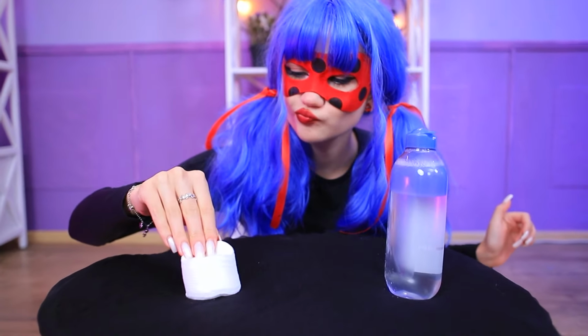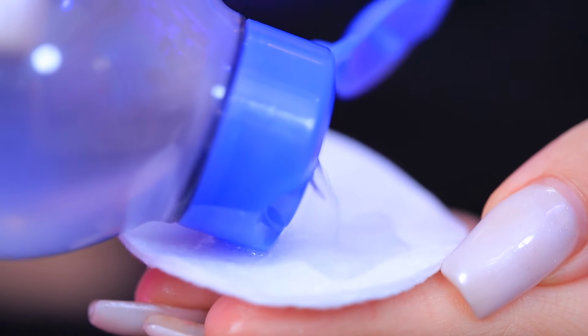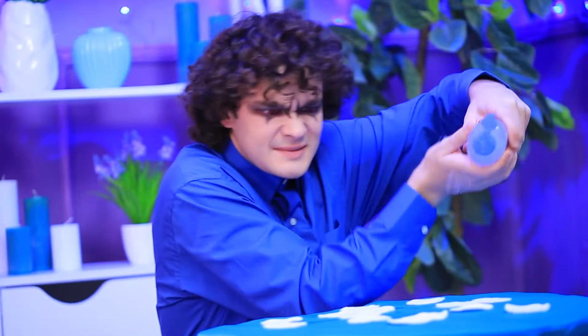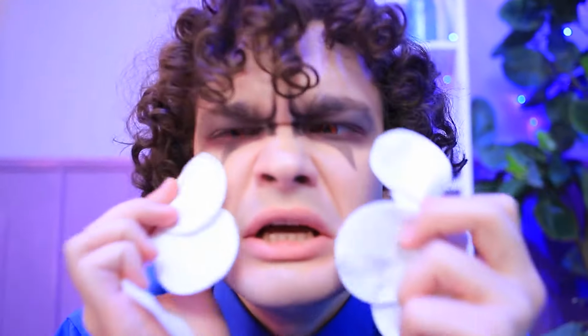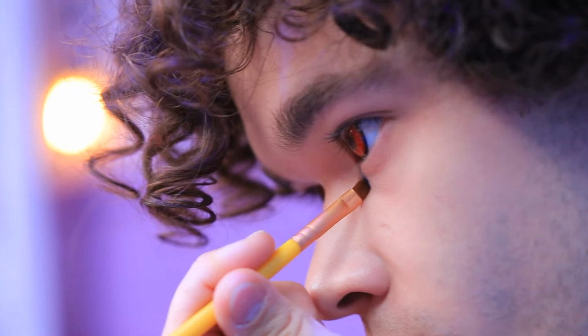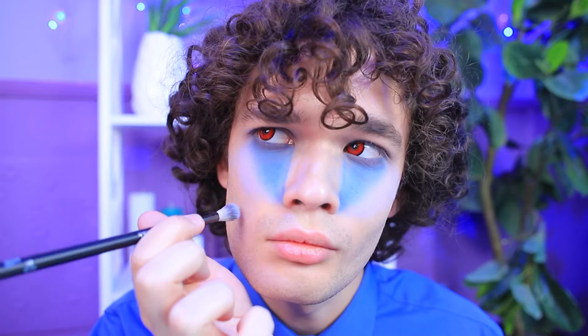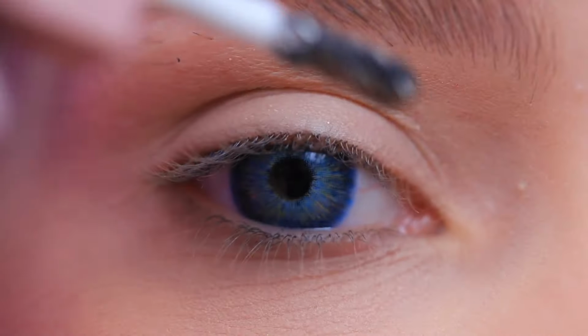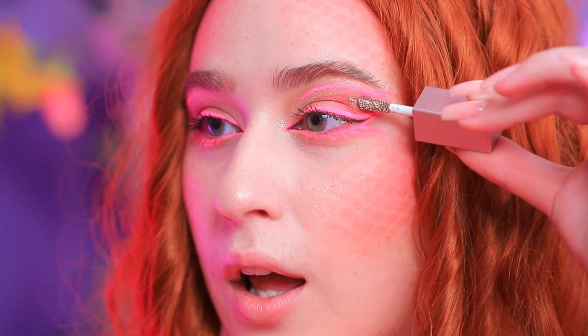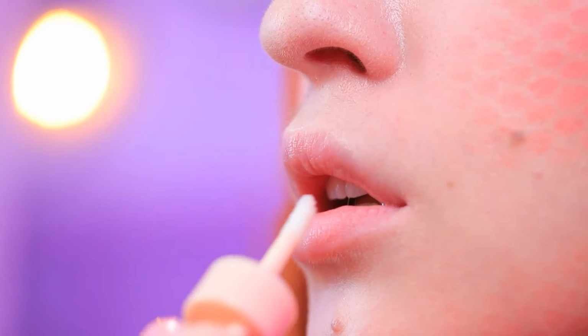Makeup? Piece of cake! First, I'll wash off my existing makeup! Cleansing with micellar water! Hurry! Water is my element! No matter what kind! All done! Eye makeup! Thing is, no one can see me without my mask on! Eyeshadow! Mascara! Done! Adding glitter, and now I can do my lips!